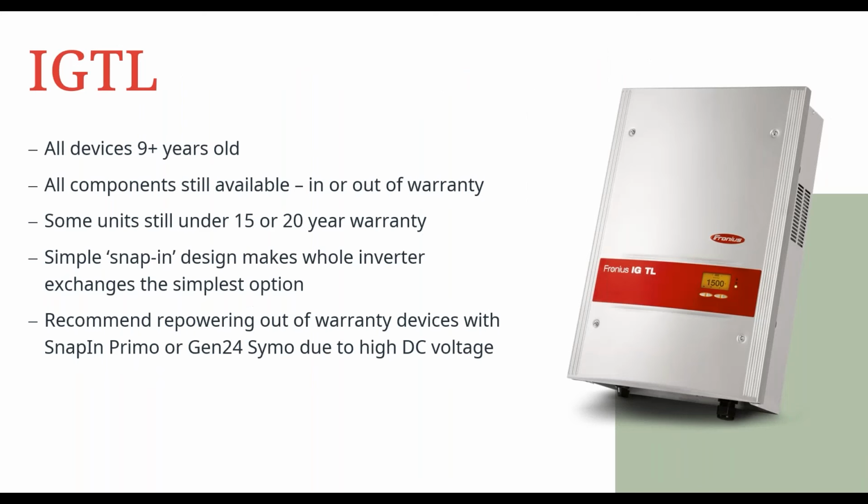The IG TL inverters, so these are getting on as well, all over 9 years old now. The good news is all components are still available for these, whether they're in or out of warranty. So some of these devices are 15 or 20 years old and have a 15 or 20-year warranty. So they'll still be available to replace for a considerable length of time yet. They use that snap-in design similar to the Snap inverters, so you can easily replace those inverters.